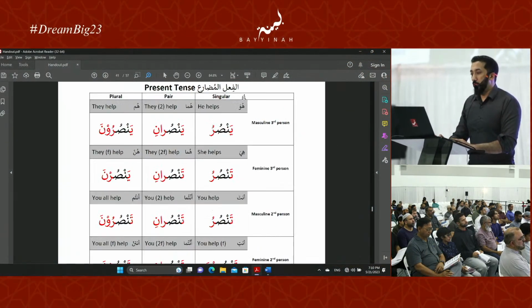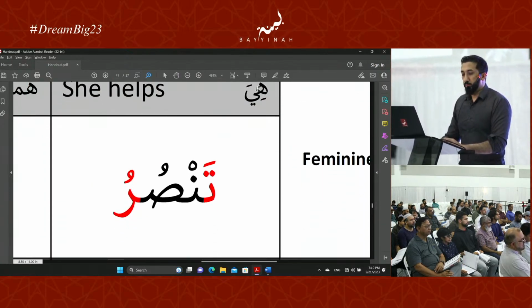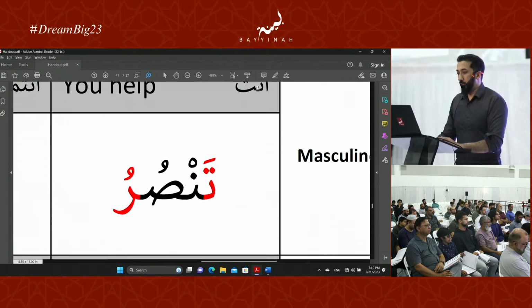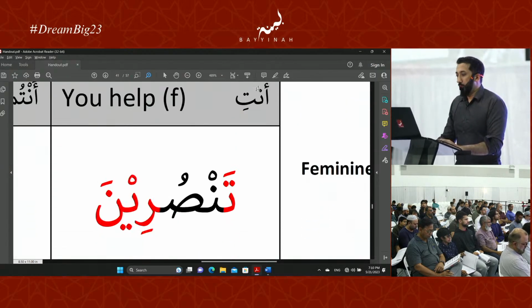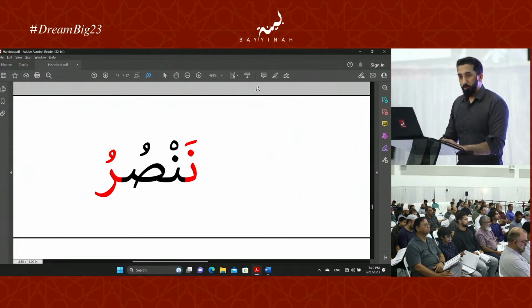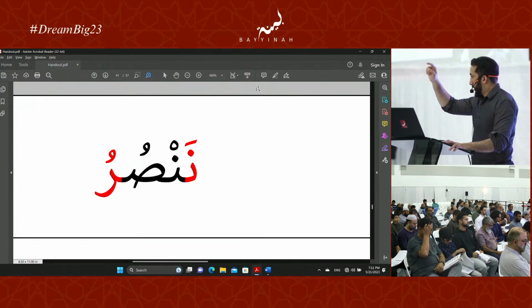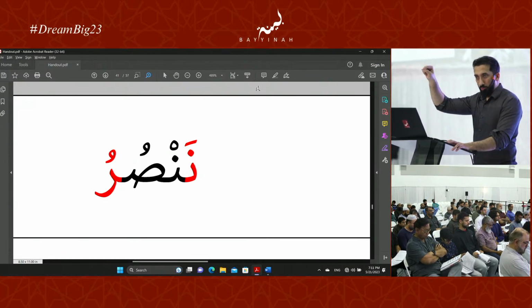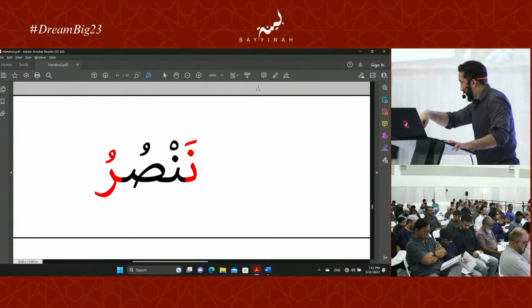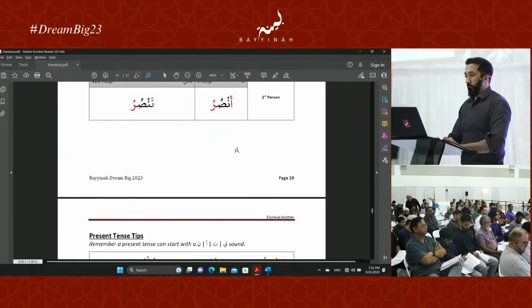But I want you to know something about this page. You notice the first word here is yansuru. You see that? What's underneath it? Tansuru. What's underneath that? Tansuru again. I'm going to skip this one. What's this? Ansuru. And this is nansuru. So if you go down, they all end with what sound? Yansuru, tansuru, tansuru again, skip one, ansuru, and over, nansuru. You see that? Okay. Now watch this.